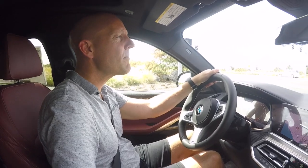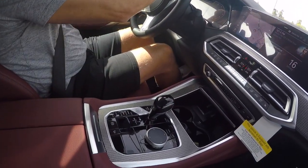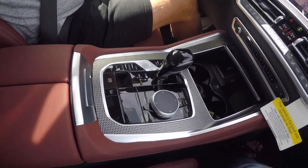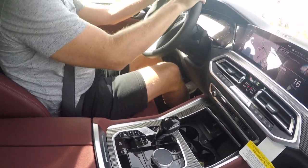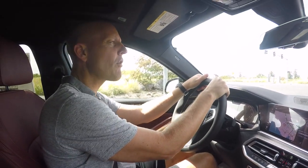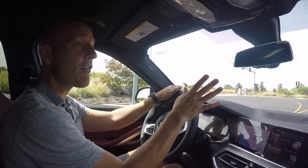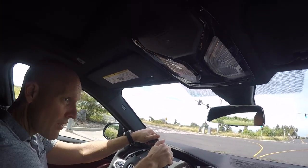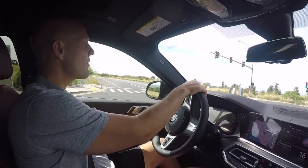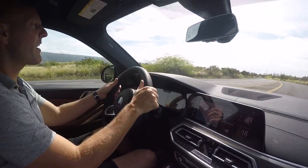It has a ZF 8HP automatic transmission, 8 speeds, incredibly fast shifting. This is widely considered the single best automatic transmission in the world. So much so that BMW's gone completely away from that dual clutch type of transmission that was all the rage 10-15 years ago and gone to the ZF 8HP, as has the vast majority of luxury brands around the world. Now, this goes from 0 to 60 in under 4 seconds. Let's see what that feels like.